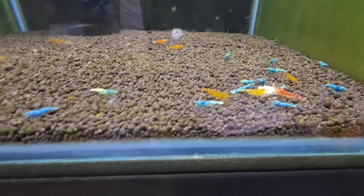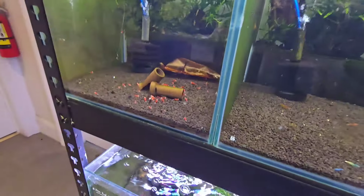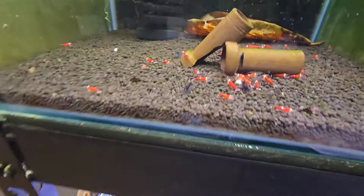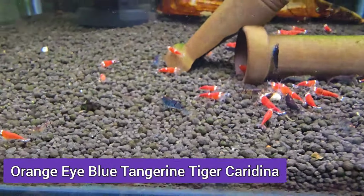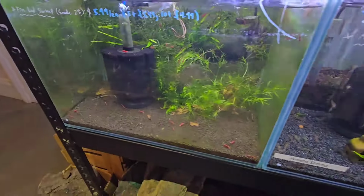And they've got the Tangerine Tigers, as you can see, but they've also got the Blue Bolt shrimp. And they have the super red shrimp with the white lines. They've also got the blue Tangerine Tiger shrimp. They're not tangerine anymore, but yes, fire red shrimp.